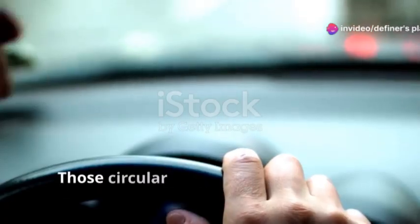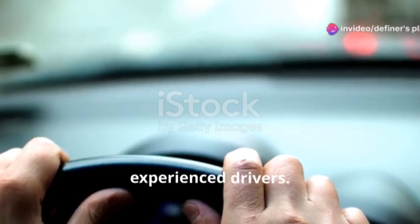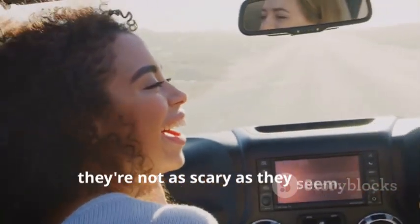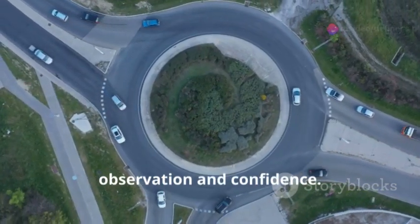Roundabouts. Those circular enigmas that strike fear into the hearts of even the most experienced drivers. But fear not, my friends. They're not as scary as they seem. The key to conquering roundabouts is observation and confidence.